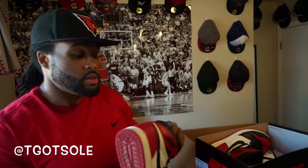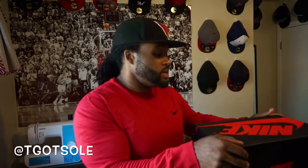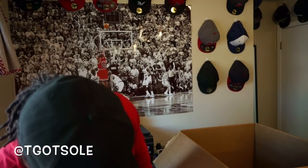So that does it for the $5.90 box, man. What do y'all think about it? I'm liking it, man. These right here alone will cover a majority of the box. So I got white cements, DS shoes. I mean, it's a cool little box, not super expensive, but I should still do pretty well with it, man.